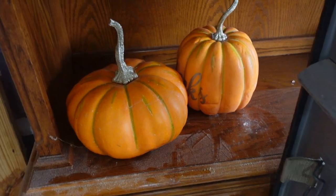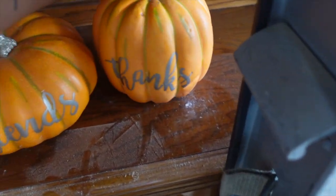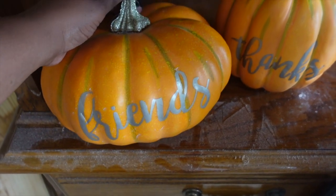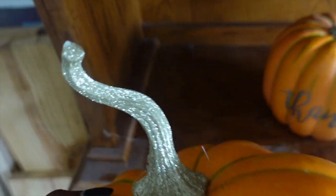So I have these two pumpkins here that I never use. I think I got these when I worked at Pier One ages ago. I don't like the decals on the front of them. So I think I may just try and paint them. Also, the stem was glitter.